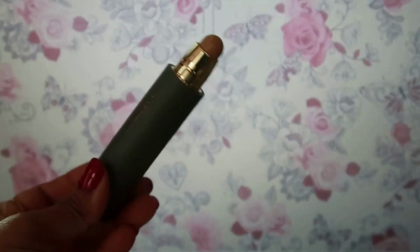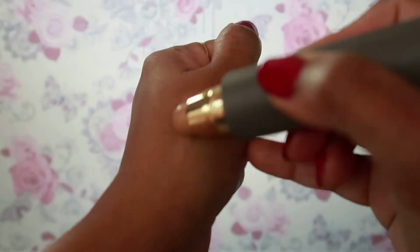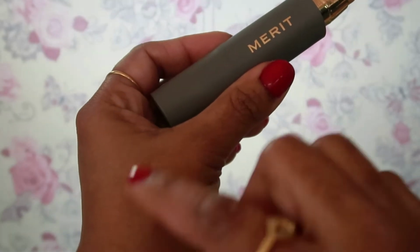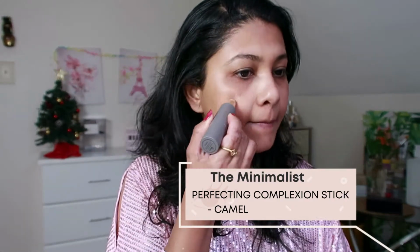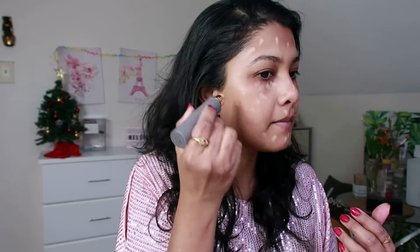Merit Beauty's Minimalist Perfecting Complexion Stick. This is not a foundation or a concealer, but it can replace both. So you can even use it as a concealer or a foundation. They have a total of 20 shades on their website. This is a very lightweight and hydrating formula that wears throughout the day without settling into fine lines. So this was not making my face cakey or chalky at all. It glides on my skin very smoothly, and I use a brush as well. This has buildable coverage from light to medium, and you can even apply a second layer to give full coverage.